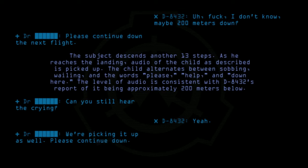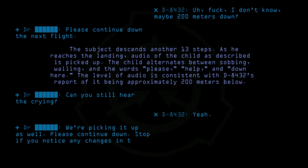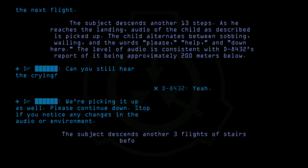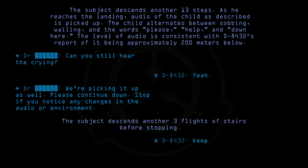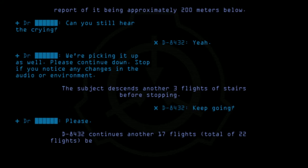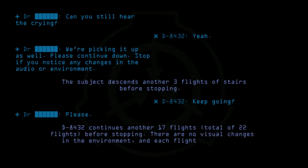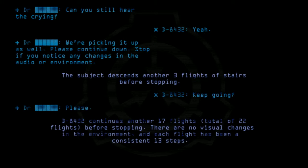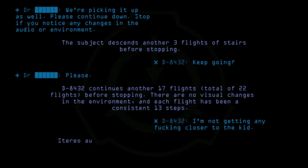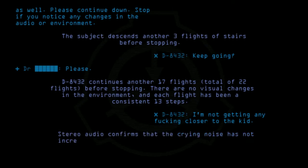Doctor: Please continue down. Stop if you notice any changes in the audio or environment. The subject descends another 3 flights of stairs before stopping. Doctor: Keep going? Please. D8432 continues another 17 flights, total of 22 flights, before stopping. There are no visual changes in the environment, and each flight has been a consistent 13 steps. D8432: I'm not getting any fucking closer to the kid. Stereo audio confirms that the crying noise has not increased in volume and remains approximately 200 meters below the subject.